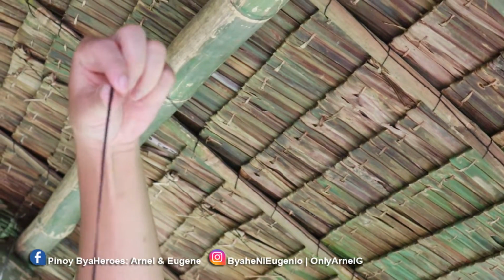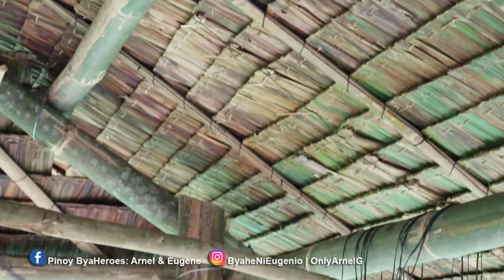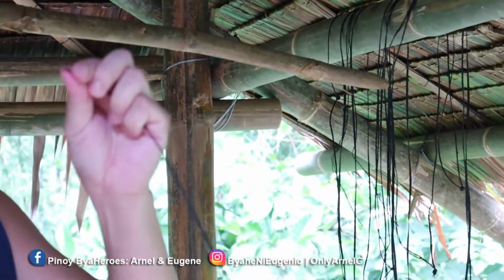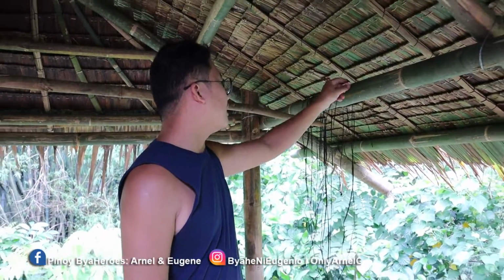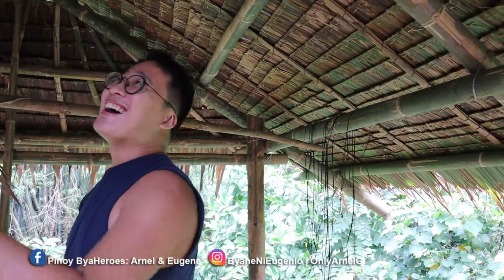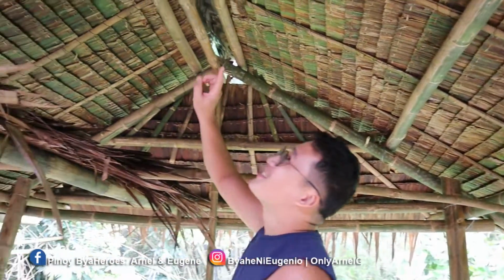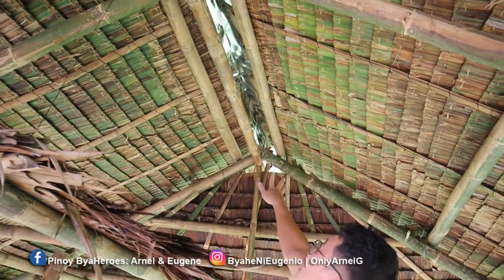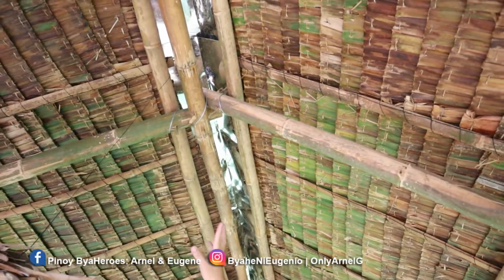Ayan. And they're using this. I don't know what they call this. Parang gulong siya na ginawang sinulid. I forgot the name. Anyway, so that's the atip. So that's the roof. Bubong. Okay. So as you can see, including dito sa center guys, gumamit kami ng GI sheet dito sa center lang. Ayan.